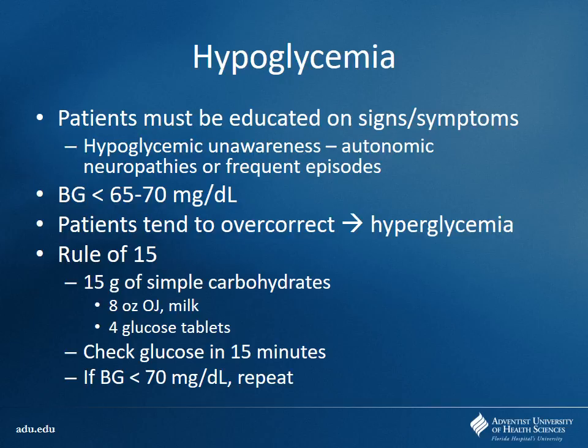So I've already alluded to it, hypoglycemia is the biggest complication that you can see with insulin and the most likely to be life-threatening, okay? So patients really have to be educated on the signs and symptoms of hypoglycemia. If not, that could be really problematic. They can end up having severe hypoglycemia, which can lead to coma, seizures, and death. So they really need to be educated well on this, okay?